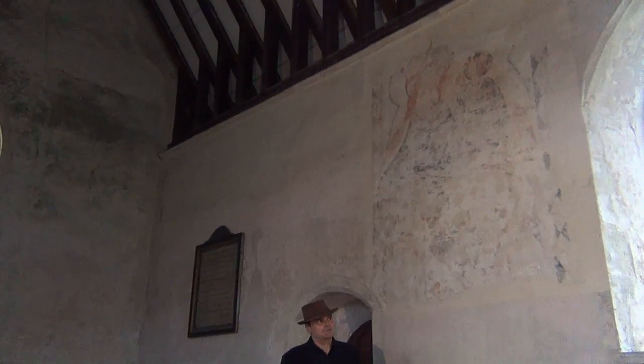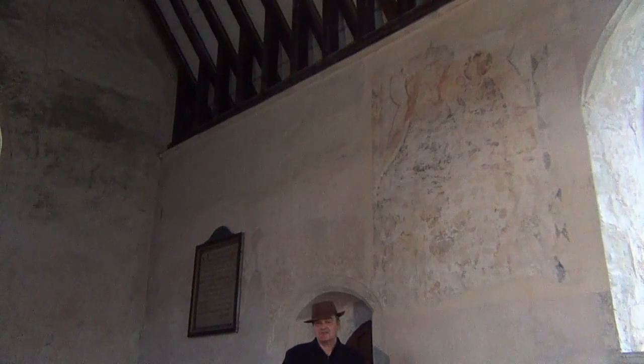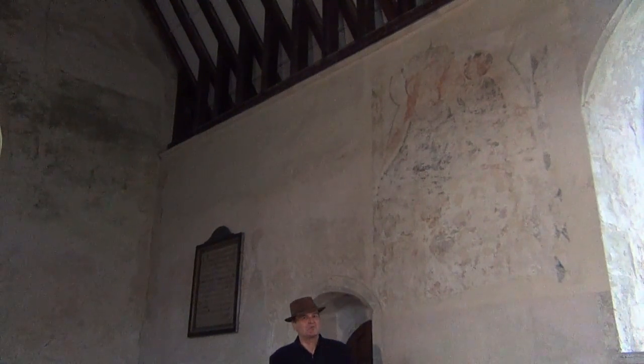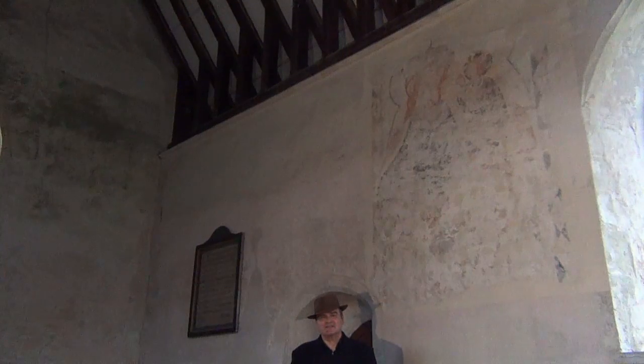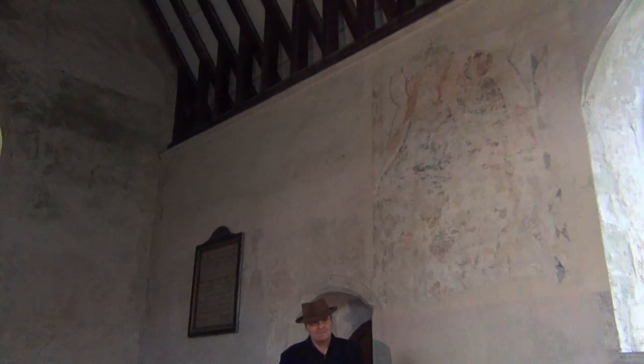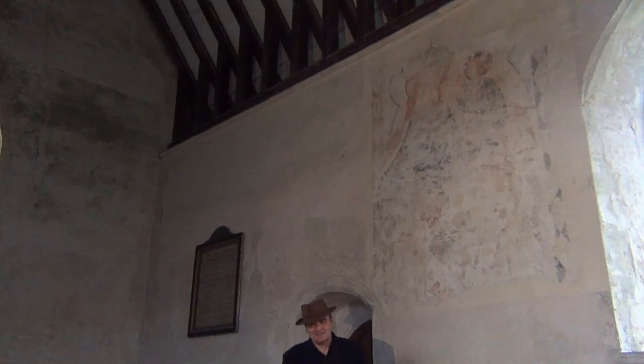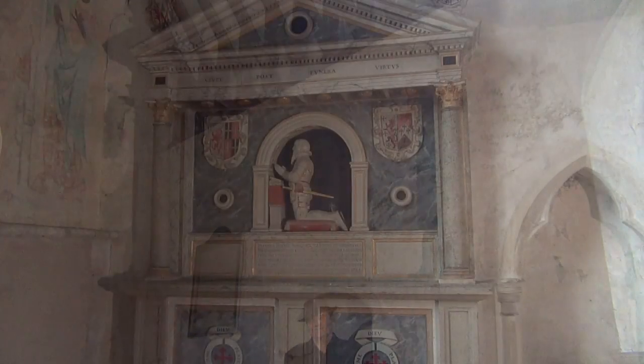My views of this church so far, I'm extremely impressed, despite its age, the fact that it hasn't been used for years for regular worship, but it still contains such a wonderful energy. And there's still one or two other tombs and monuments here to greet the visitor as they come to this church.